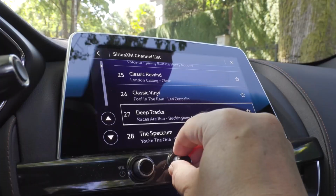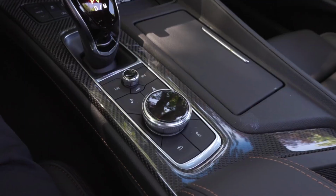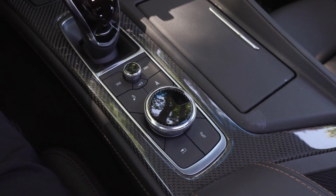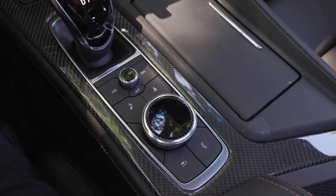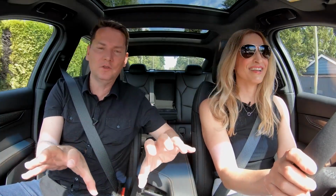Back to the hard keys for a second. They put a volume knob next to the radio, a tuning knob next to the radio. There's also a volume knob down by the center controller, and a volume knob on the steering wheel. Thank you, Cadillac, for listening. These are the sorts of things that drive people crazy.